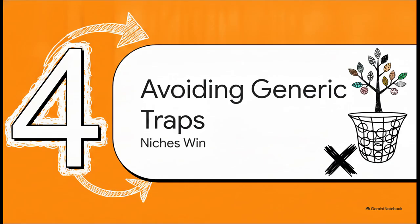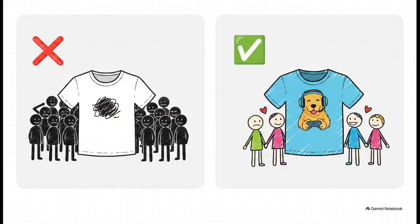Let's move to section 4, avoiding the generic trap. Niches win. The absolute biggest rookie mistake people make in their first few months is going way too generic. You know what I mean? Think of a standard t-shirt that just says hustle hard or some vague motivational quote. The market is completely flooded with these. It is insanely competitive and almost impossible to get noticed.